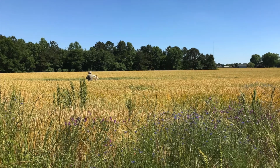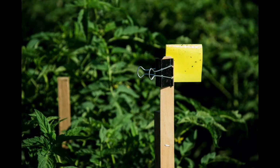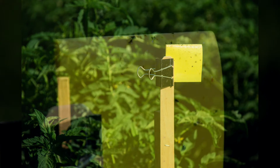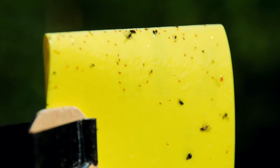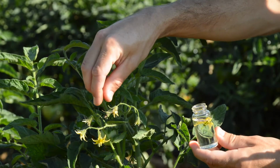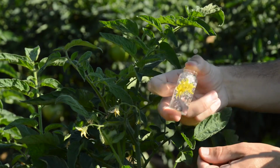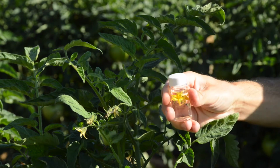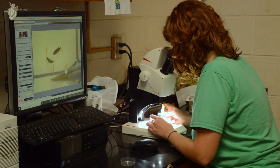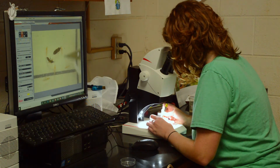To better understand and manage this pest, we have been monitoring thrips populations in the mountains and Piedmont in crops such as wheat, tomatoes, and peppers. These studies allow us to better understand how different thrips species compete within crops and move between crops throughout the growing season. In tomatoes, we monitor for the eastern and western flower thrips by collecting flowers. Identification of thrips species can be difficult and requires a microscope to see key features.